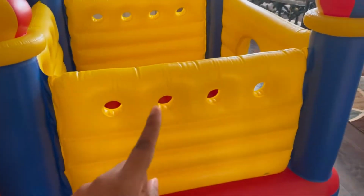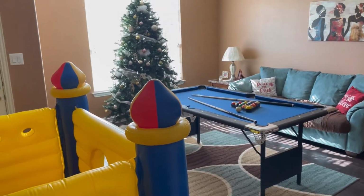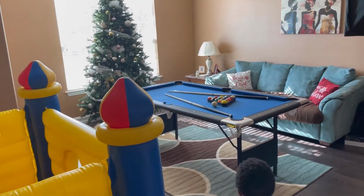I think I'm going to put this bouncy castle into one of my guest bedrooms since we're not going to have guests for a while. And that way he can bounce in there. And I can leave this up here for my husband since he's actually going to use it.